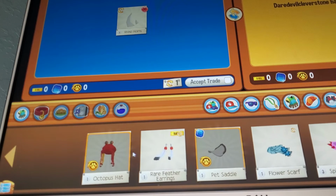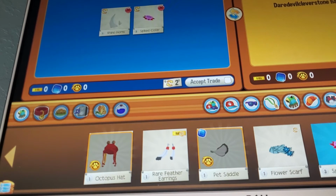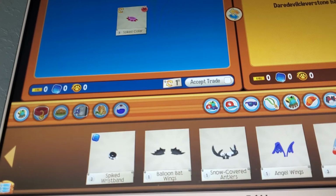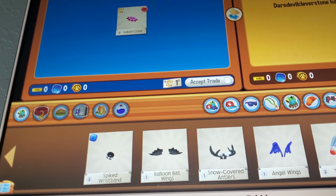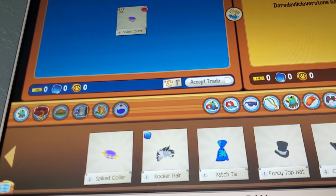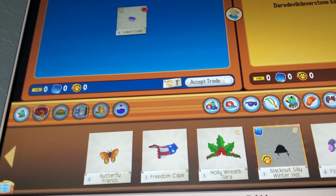I'm looking for something to trade. Should I give away my spike color or nah? I shouldn't. No, I shouldn't. I think I'm gonna regret this. Here, I'll trade this one because it's more valuable. Wait, no, it's not valuable because I have two of these. So why am I giving this away? Because I have two of them, yeah.